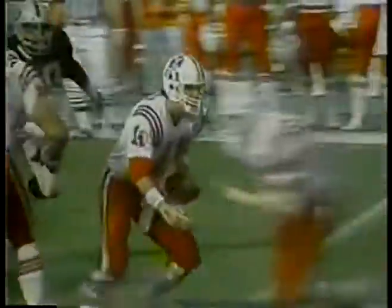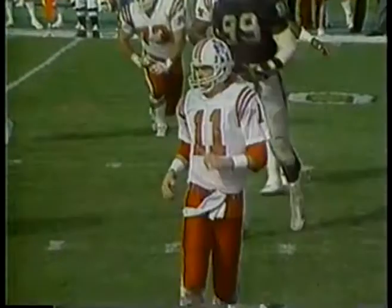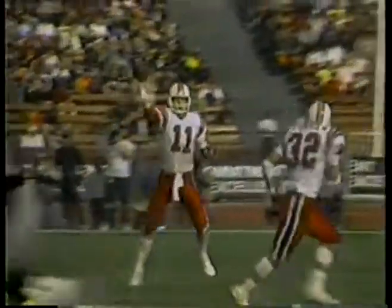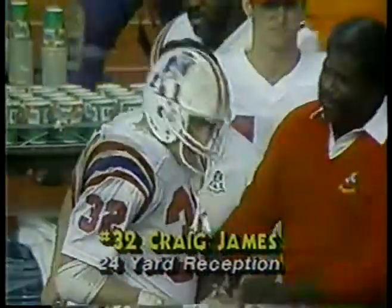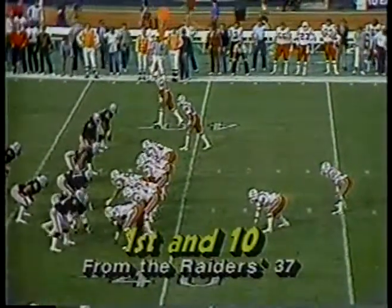Les Steckel calls the plays upstairs. A little bootleg and a rollout. It fooled the Raider defense, and James all alone makes a big gain on that play. Here's the other end of it as James, he was 15 yards in the open when he caught the ball and then just sprinted up the sidelines before Jerry Robinson knocked him out of bounds at the Raider 37. 7 minutes, 22 seconds remaining, first half.